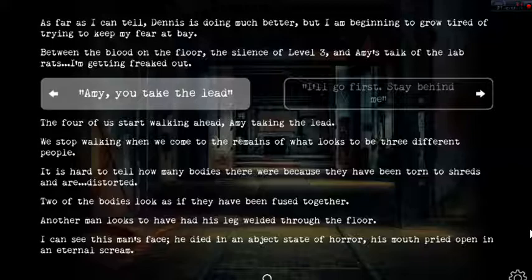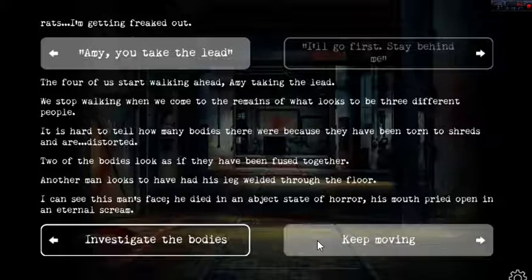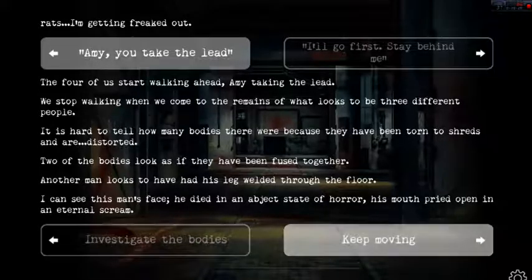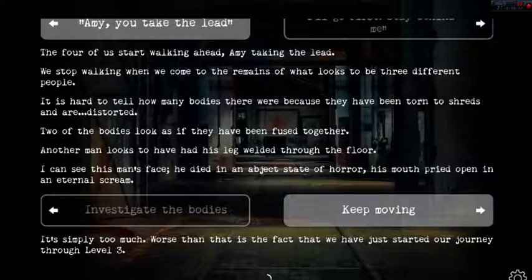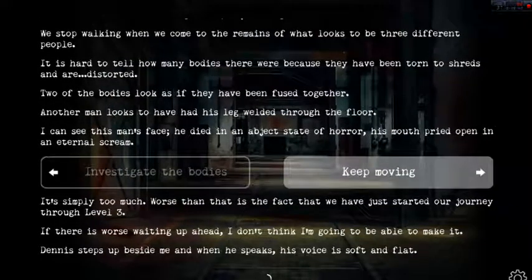I can see this man's face. He died in an abject state of horror, his mouth pried open in an internal scream. Let's just keep moving. It's simply too much. Worse than that is the fact that we have just started our journey through level 3. If there is worse waiting ahead, I don't think I'm going to be able to make it.